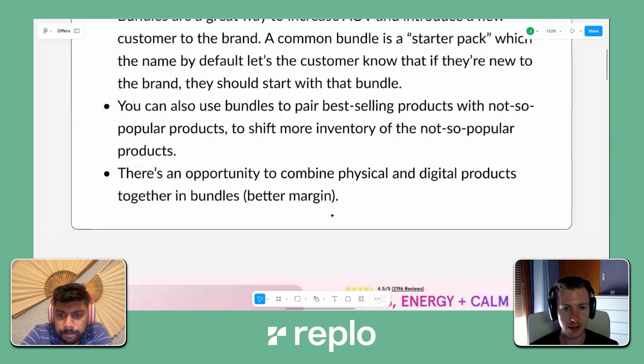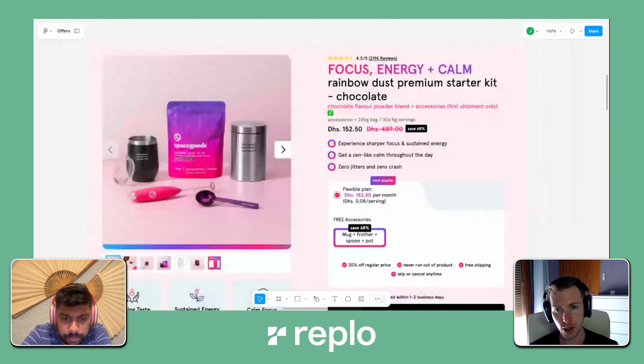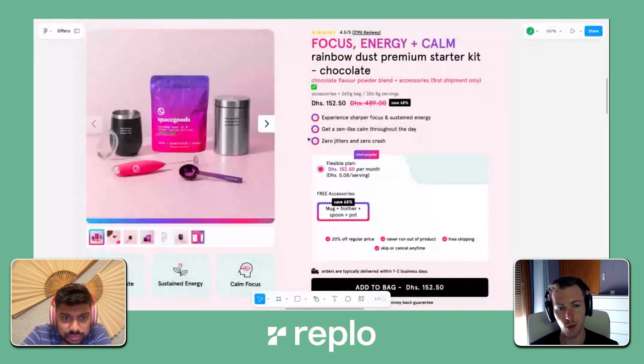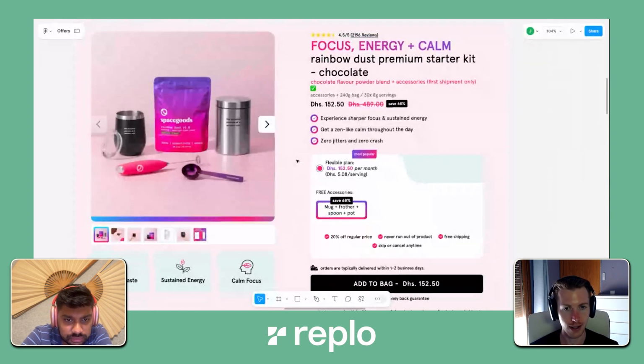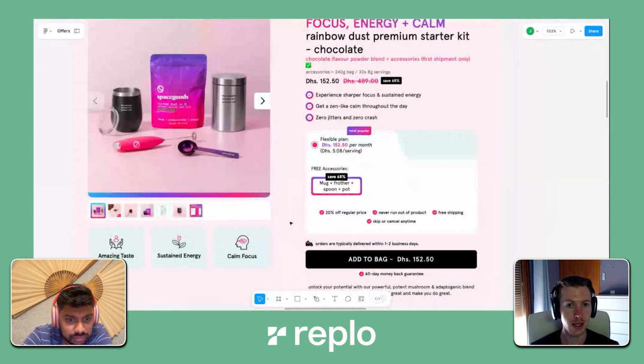So just going into the examples. This one here is a Rainbow Dust Premium Starter Kit, right? So someone that's new to the brand, where should you start? You should start with the starter kit, right? If you've never tried it before, and you get the product and you get some additional things that come alongside it. So this is a very common pre-built bundle offer that our customers will get.